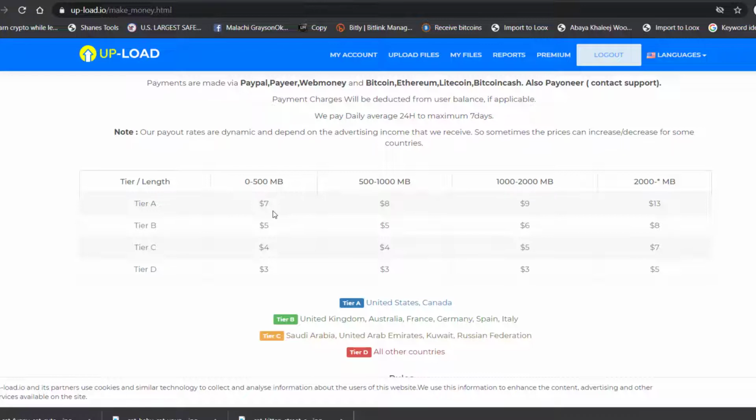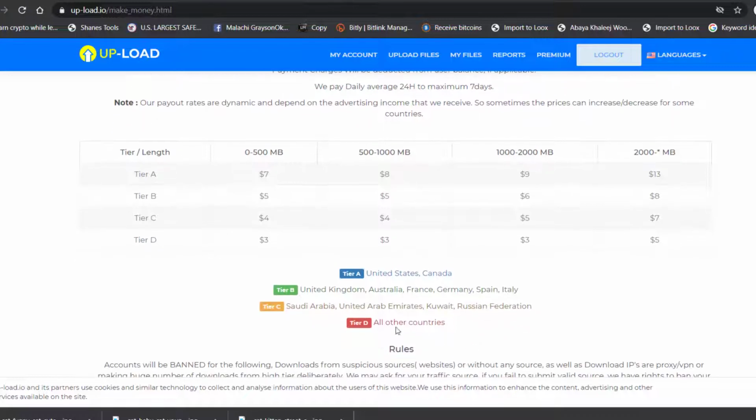All right, the second tier is going to be $5, which is basically United Kingdom, Australia, France, Germany. And the C tier, which is $4, Saudi Arabia, United Arab Emirates, and Russia. And the D tier is $3, which is basically the different countries.